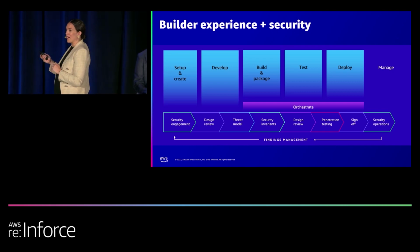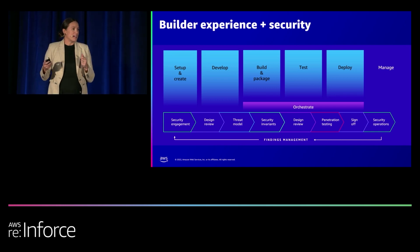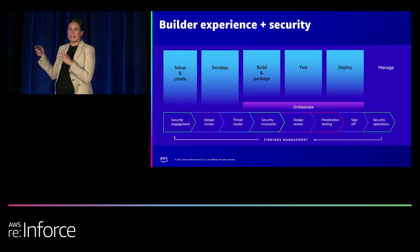Design reviews were happening earlier, threat modeling was happening earlier, and at Amazon, our builders own their own threat models, so that goes back into that ownership model I was talking about. So it was great to see these things happening much earlier in that builder lifecycle, but we had some challenges that we encountered along the way.